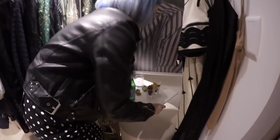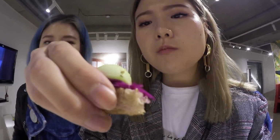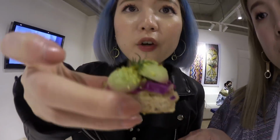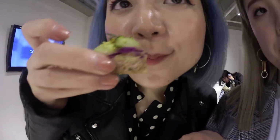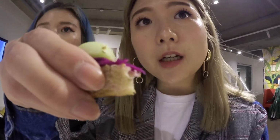Okay, let's go out and have our snack. I'm gonna spill this. We worked hard, so let's treat ourselves. What is it? It's a pickle. Oh, look at this garnish. It's so pretty. Very sour. The bread is made out of chickpea. I taste hummus. Delicious.